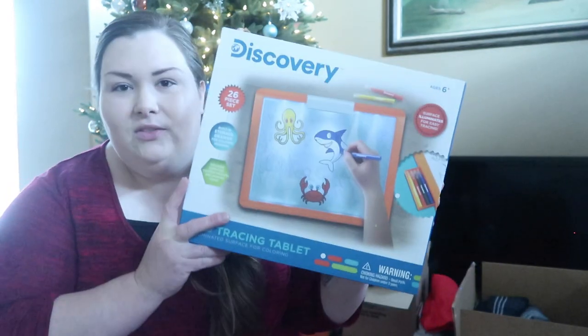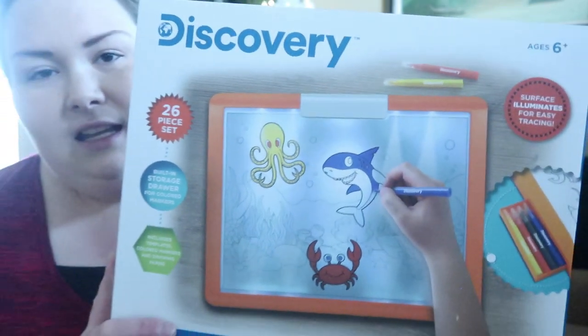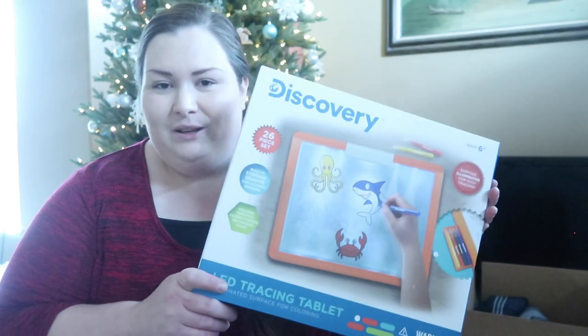But Kenzlee is really into art and drawing. So I actually got her this little tracing set. I thought this would also help with her fine motor and give her some more confidence to try to draw things other than just smiley faces. So hopefully she will love this. I really think that she will.